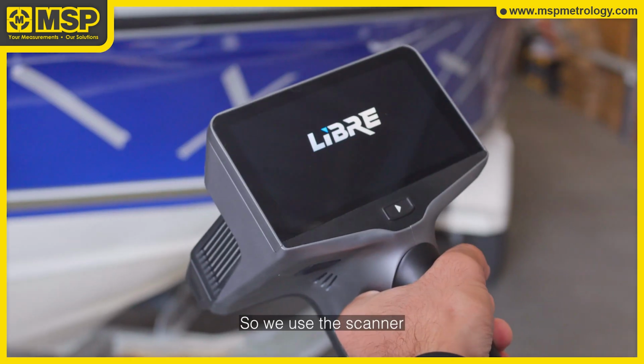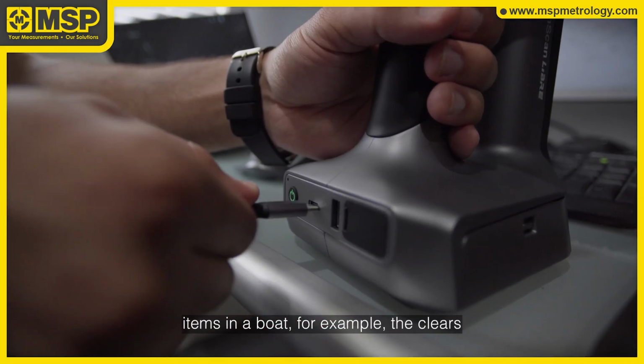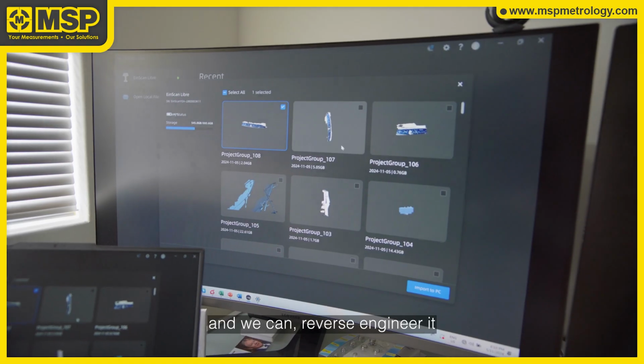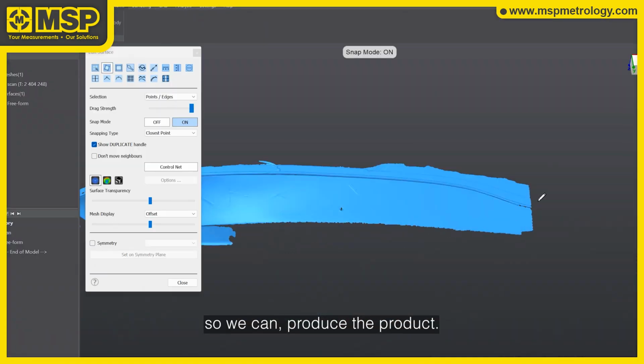So we use the scanner to basically go to site so that we can scan items in a boat, for example the clears or the canopy or the carpet, and that way we can take that data back to our office and we can reverse engineer it and flatten out the design to make the pattern so we can produce the product.